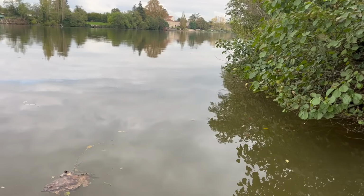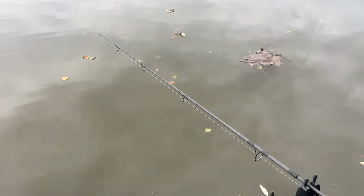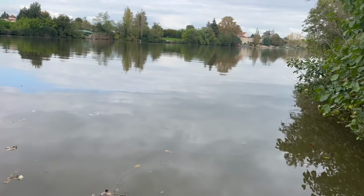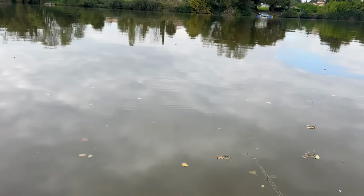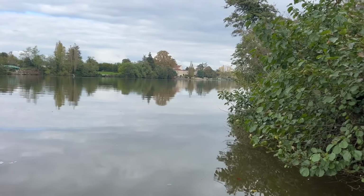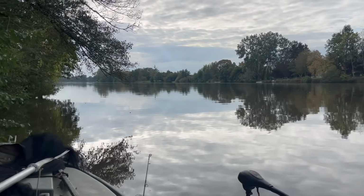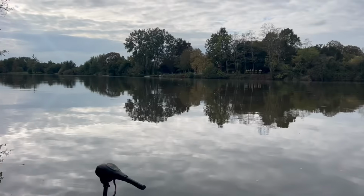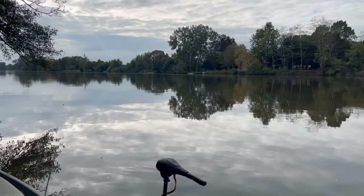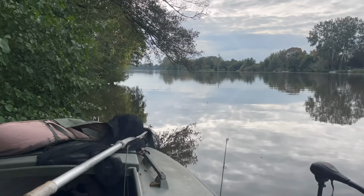So I'm just fishing close in. The first rod I've put out, I've gone out in a boat, dropped it, literally just had a quick look around. And so I've dropped that 20 yards out, and the other two I'm just going to swing out and hope I can then just intercept anything patrolling this margin. It's got about 8-9 foot close in, and it goes out to 40 foot in the middle. Who knows, let's hope we have a chance.